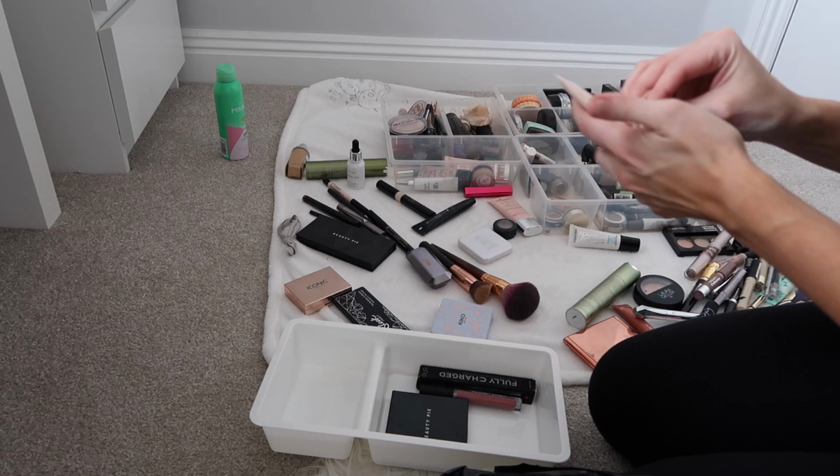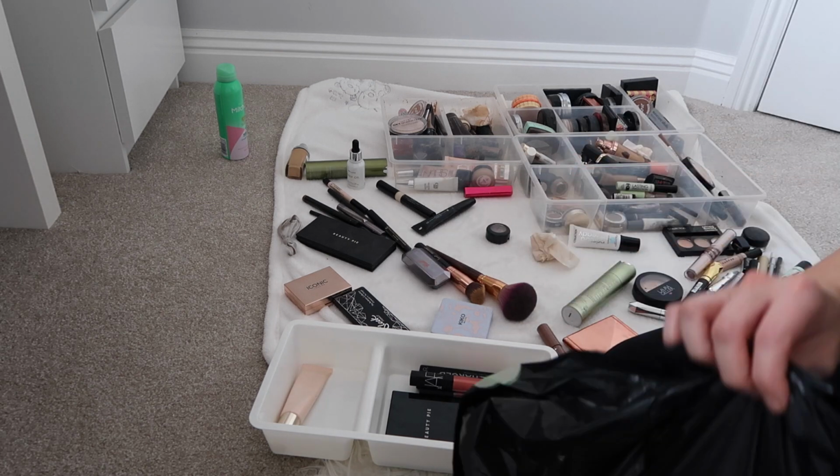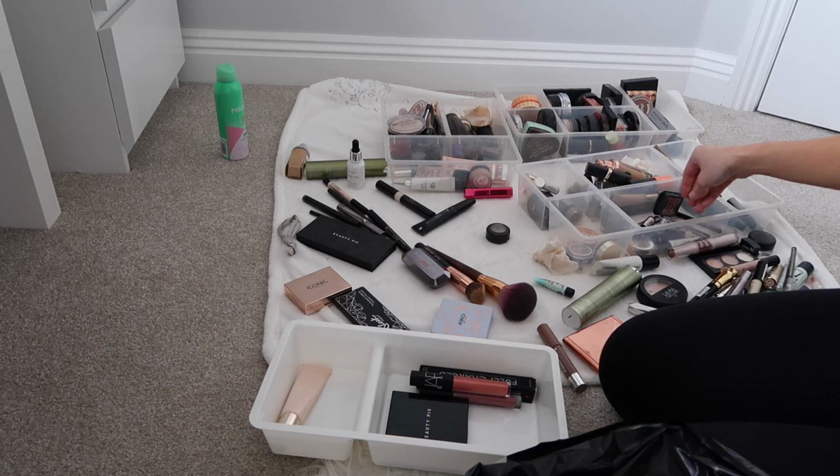Now I'm just organising some products to give away. So these products here that are going into the white tray are for friends and family. They're products that don't suit me, in shades that are not my colour. So I'm going to give those away.